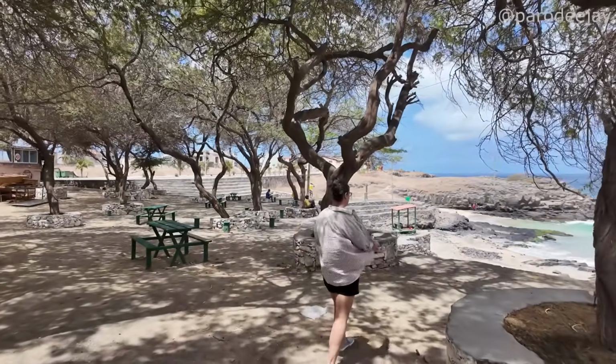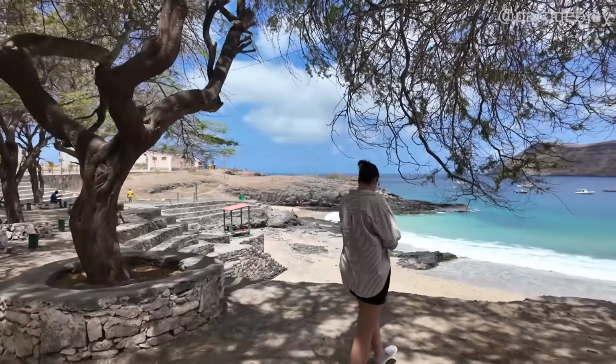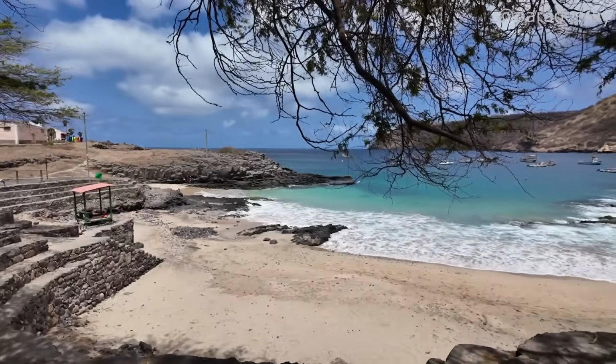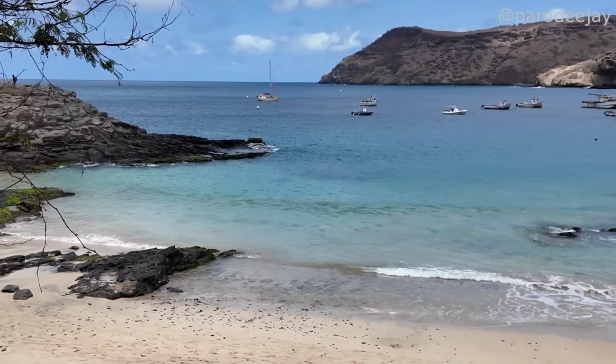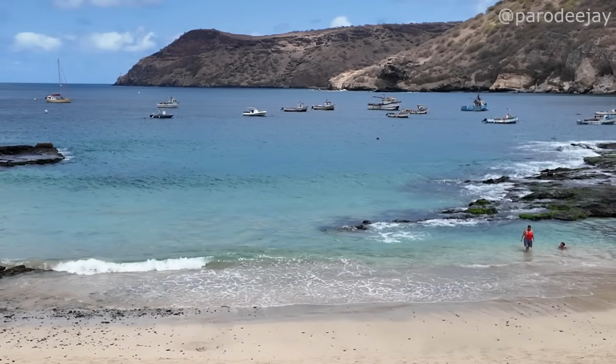So there are 2 beaches. Let's start by peeking at the smaller of the 2 beaches. Our guide said that he prefers the other one. I mean, this one's pretty nice. We could do some air snorkeling from here. Now, based on the air temperature and what we understand about water temperature, it's probably a little chilly for us to want to get in there.